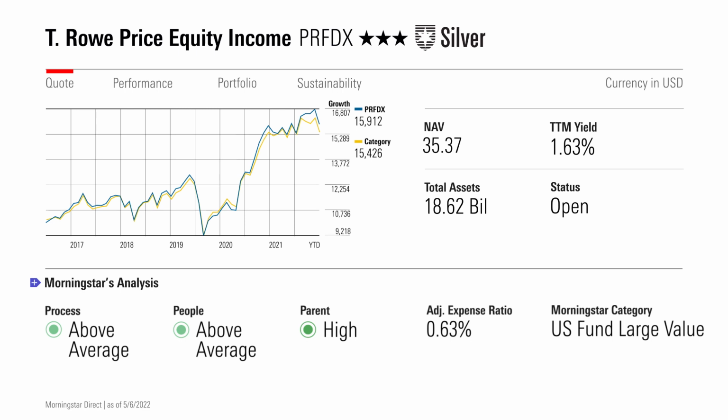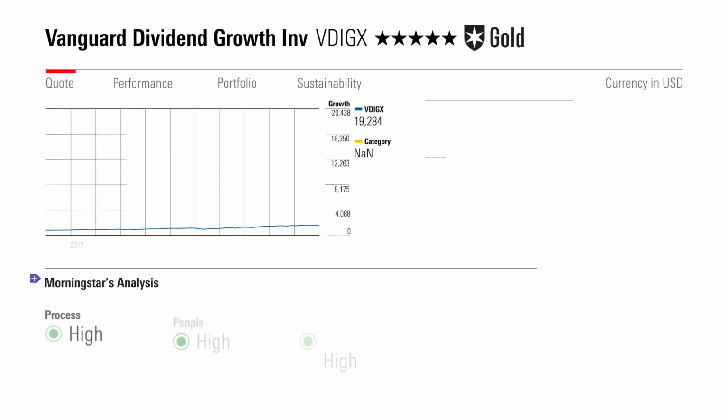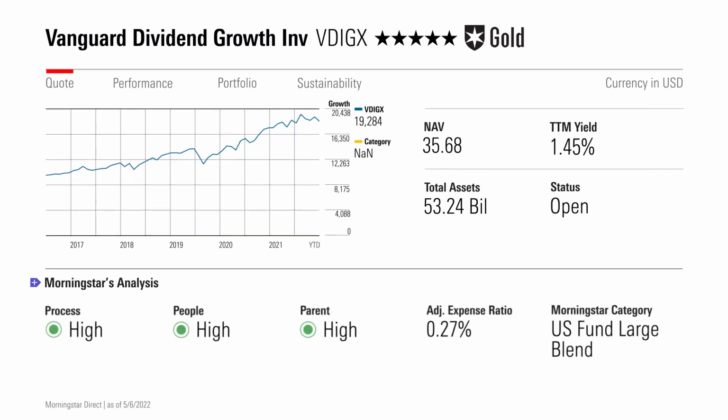Finally, we still love gold-rated Vanguard Dividend Growth run by Don Kilbride of Wellington. This fund makes a really great core holding because dividend growth stocks tend to be good defensive plays thanks to their strong balance sheets and growth potential.